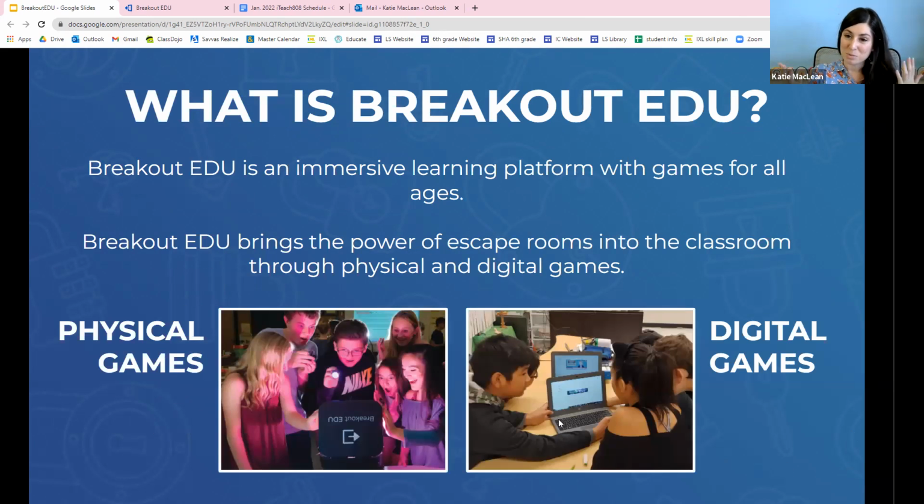Okay, so what is BreakoutEDU? It's basically like an escape room for students. If you've never been to an escape room, they give you all of these puzzles and you have to use clues to escape the room. And that's essentially what students are doing. They're given clues and they have to work collaboratively to break out of the game.